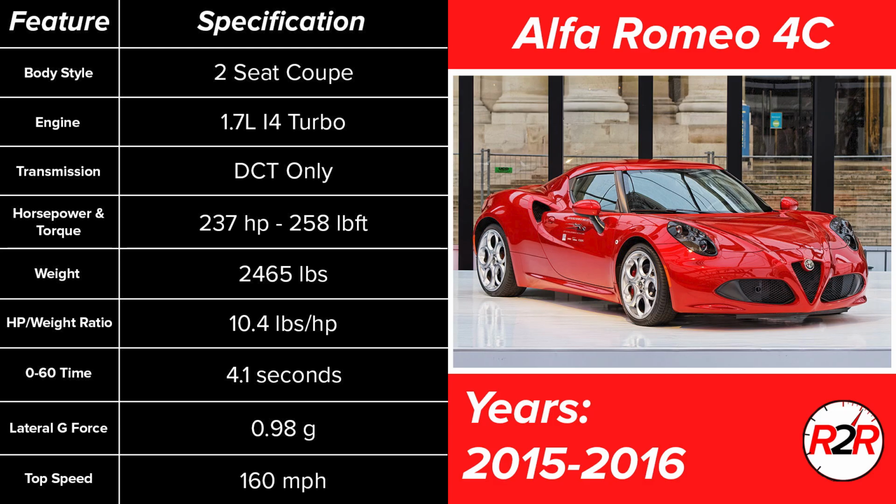So with that being said, let's get started. Kicking off our list at number 10 is the 2015 to 2016 Alfa Romeo 4C.